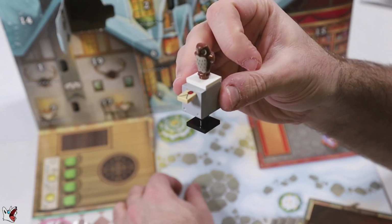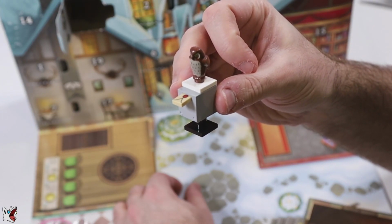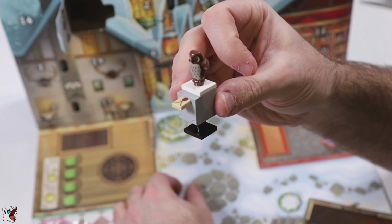Ooh, sorry about that. Little mailbox with an owl. I love this. Pretty cool.